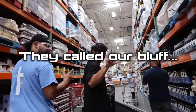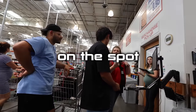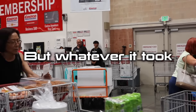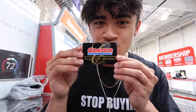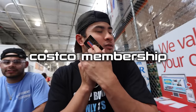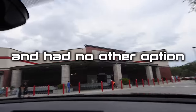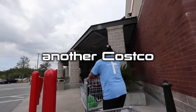They called our bluff. Of course we didn't have a membership, so we had to buy one on the spot. We had no other option but to go for the platinum executive member, but whatever it took for the mission to be continued. It actually almost ended before it began, but look who got a fresh new card. This thing is still warm. Feel this on your cheek, bud. However, even after getting a platinum executive Costco membership, we were forced to leave against our will. And had no other option but to go and infiltrate another Costco.